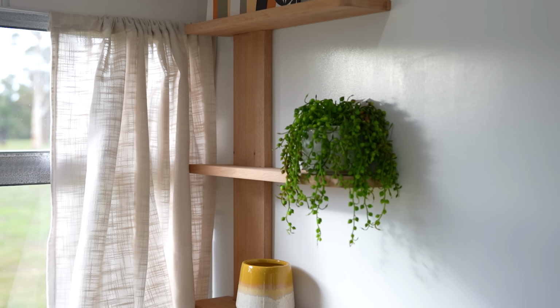I feel like that is one of the keys to longevity for life on the road, because it can be a little bit challenging sometimes. If you make every space feel 100% like your home and make it your own, then it's a little bit more comfortable to live in, and you can stay on the road for longer.